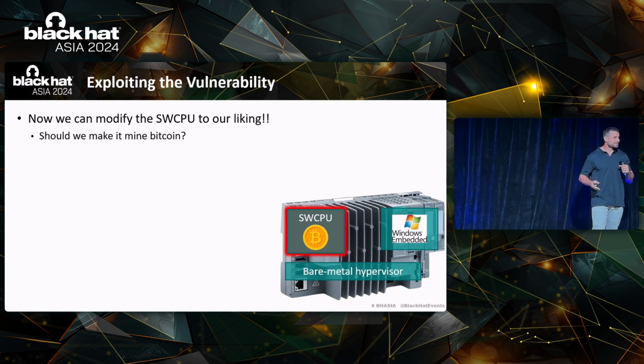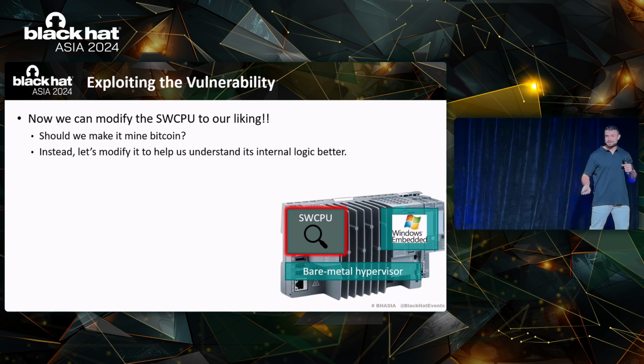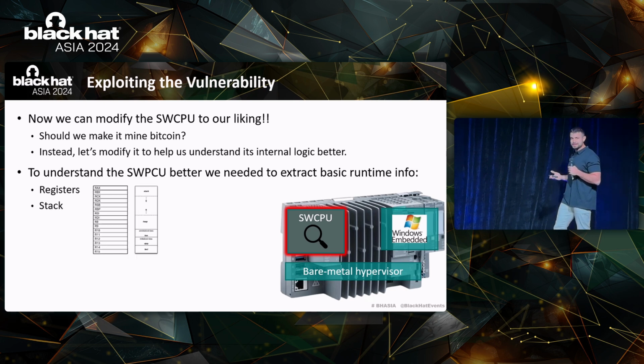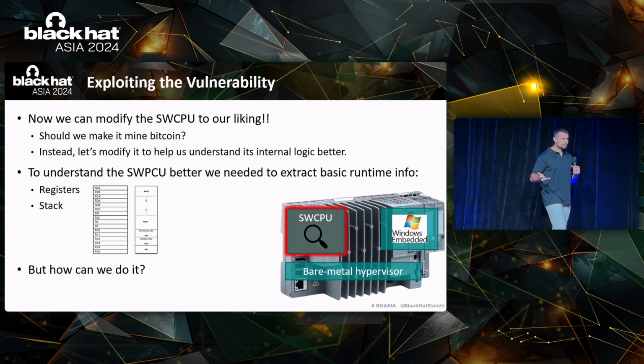I wanted to make it mine Bitcoin. Eyal's a little more ethical than me. He wanted to modify it so he can better understand its internal logic. Unfortunately, we went with his approach. And to better understand how the software PLC works during runtime, we needed basic runtime information, like its registers and stack. But how could we do it?